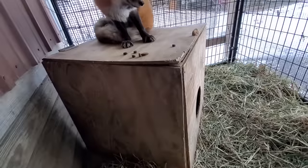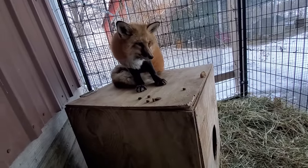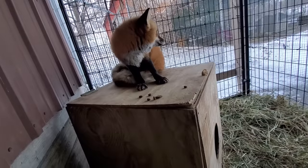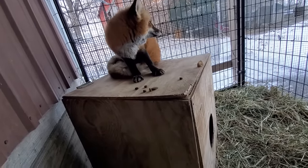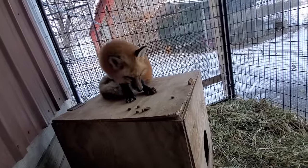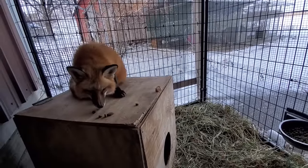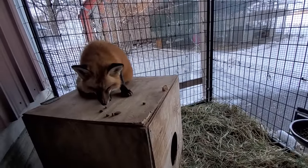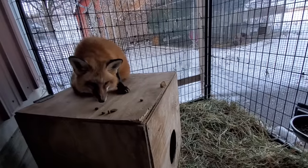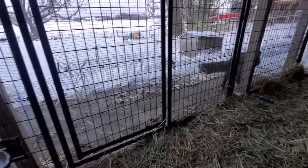And the shy boy is still hiding in the box. You never want to pressure a fox, that's for sure. So we'll let him take his own time to warm up. All right, let's go see Pan and Sophie. Oh, look. You're eating it. She feels comfortable enough to eat it in front of me. So cute.